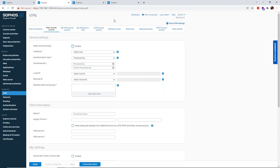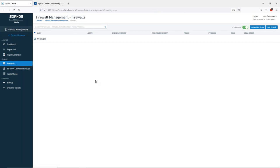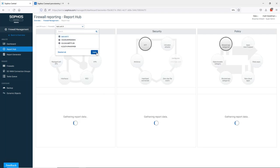All right. So we'll go into Sophos Central now. So back in Sophos Central, we'll just see the firewalls here. They've all been added. They've got the latest version, and we see what products they are, all that sort of stuff. One of the other things in Central Orchestration, and just in general in Sophos Central now, is the firewall reporting. So here we've got the report hub. I'm just going to choose a test unit that I've got some data on. And this is just a quick little dashboard showing you some of the stats of what's going on with this unit in the last 24 hours.